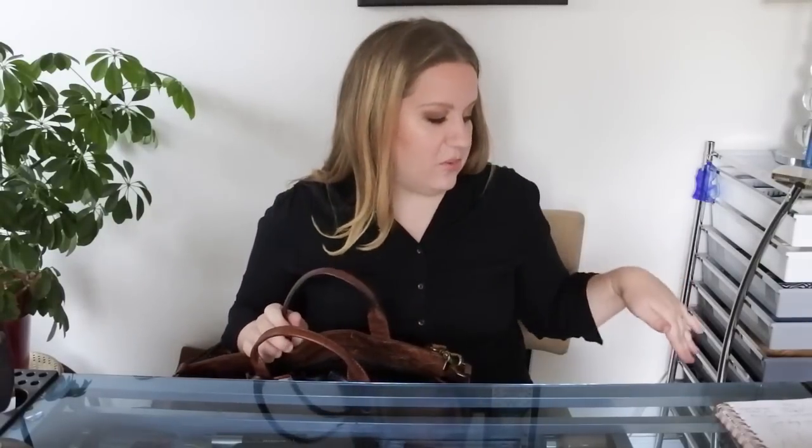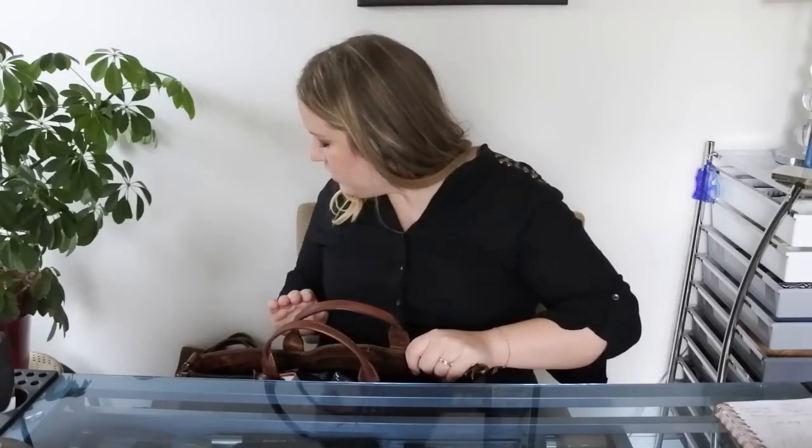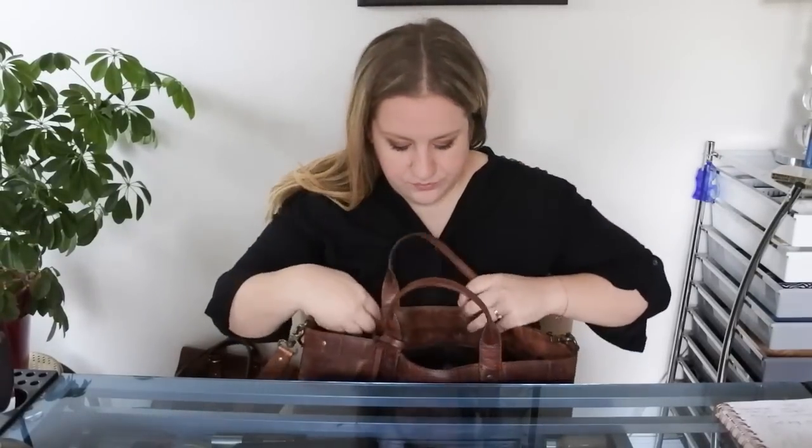Because if I were to pack my book bag, I'd have to put it in my carry-on luggage. Maybe I could stuff socks in it or something. So I think I'm done discussing what bag options I'll use. So let me just keep going through what I actually bring onto the plane.